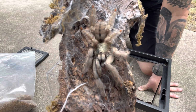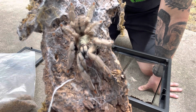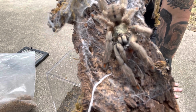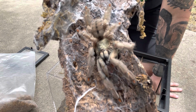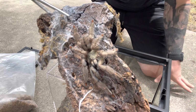She has just had a massive meal, believe it or not. So I put a hornworm in here and the hornworm built a cocoon. She never ate it, and I found her last night eating the cocoon. Or maybe it was the night before last. So she was actually with a full-on cocooned up hornworm, chowing down.